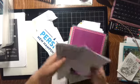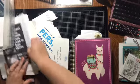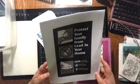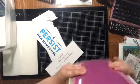And then I have this mess here. I don't even know what this is. It just came out of my planner. Oh, that's my daughter's. I'll put that back in here. I might as well put this with it. They're required in New Hampshire to give us the lead in the home pamphlet for rentals.